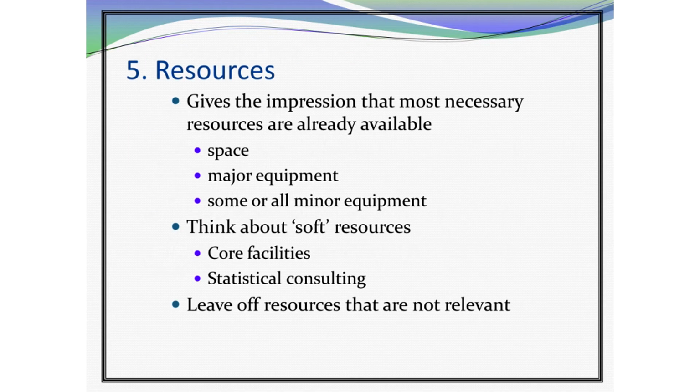Okay, new section, resources. The resources section is designed to prove that you have most of the necessary resources to do the work proposed, that these things are already available to you. So you have the space, you have the major equipment, you have some or all of the minor equipment. Also think about soft resources.